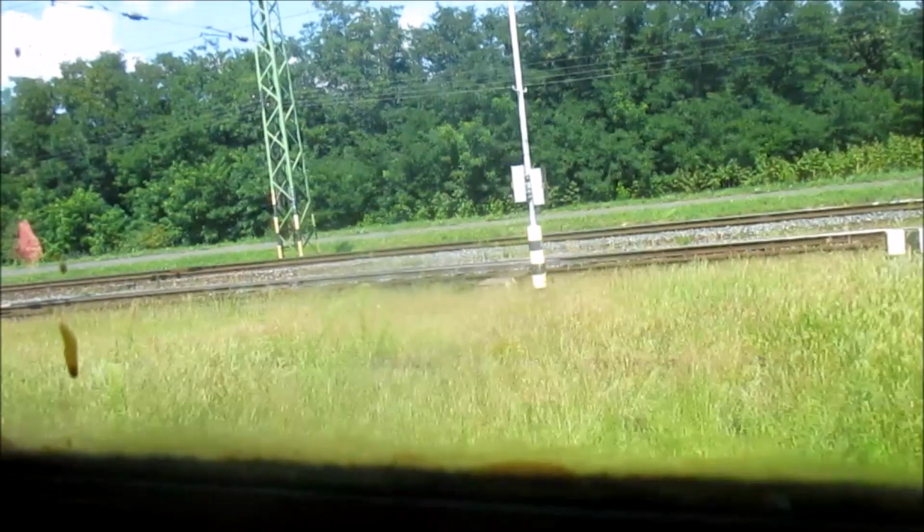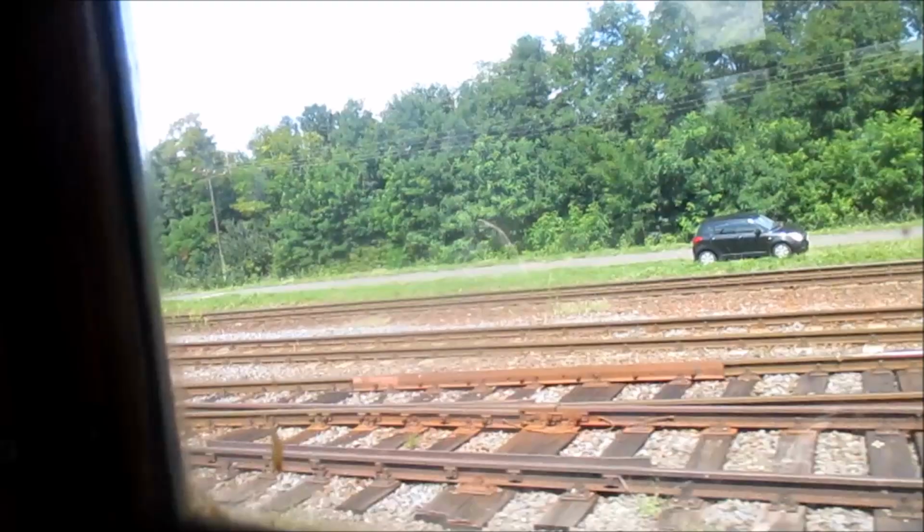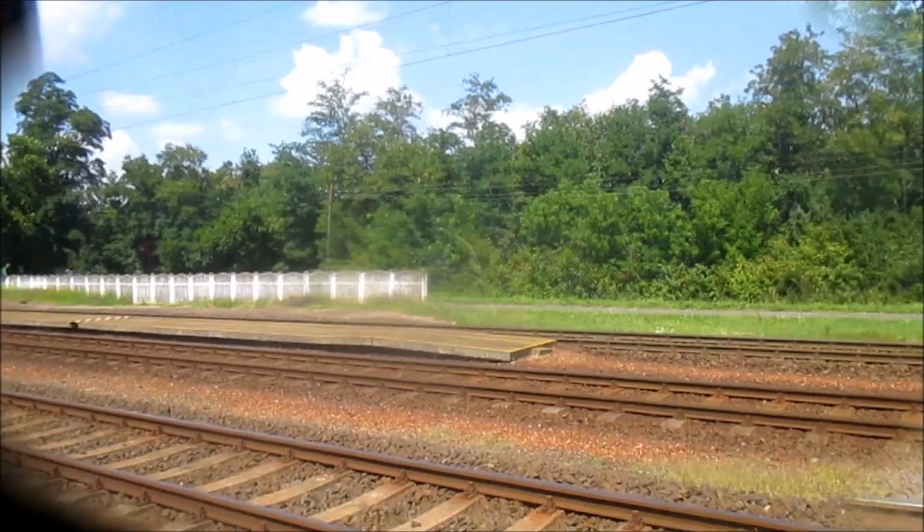So what seems to be happening is the engine swapped sides here, so now it's behind us and it's pushing us the last stretch, which is all on single track. So here is the mainline railway. We haven't had any mainline trains pass us just yet.